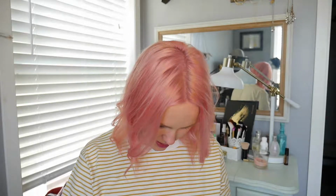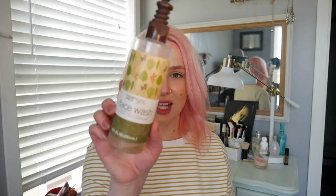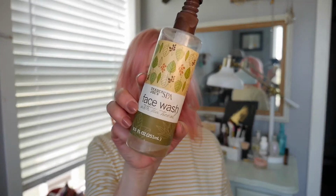I've got quite a few face washes in here. This is the Trader Joe's Spa Face Wash with tea tree oil. I love this face wash. I've bought countless of these. I've got another one in my bathroom right now. I use it every night when I clean my face. I just really enjoy it.